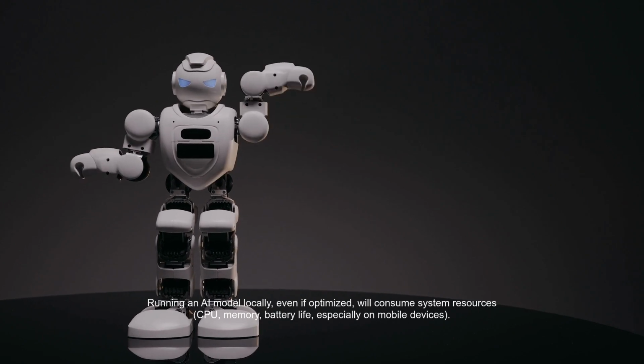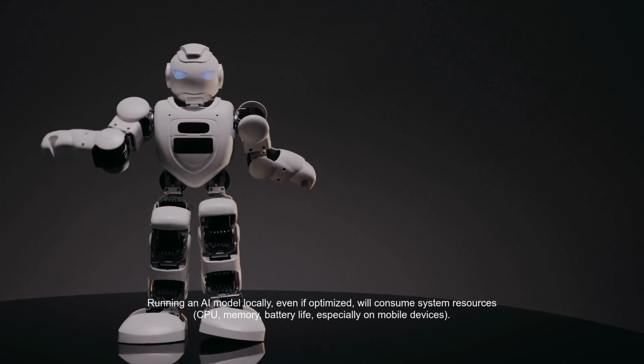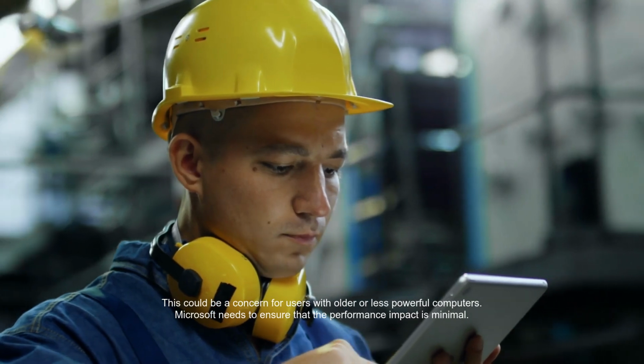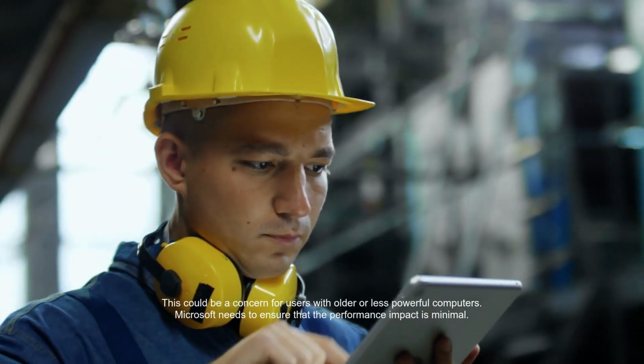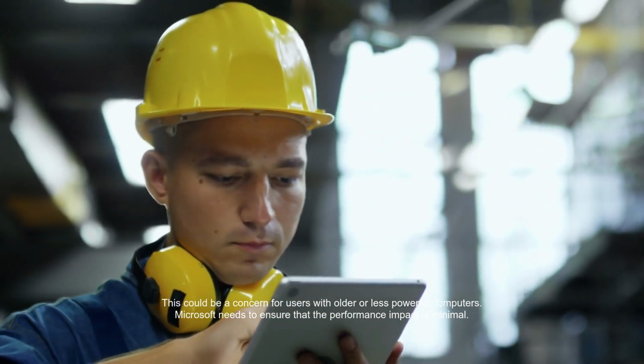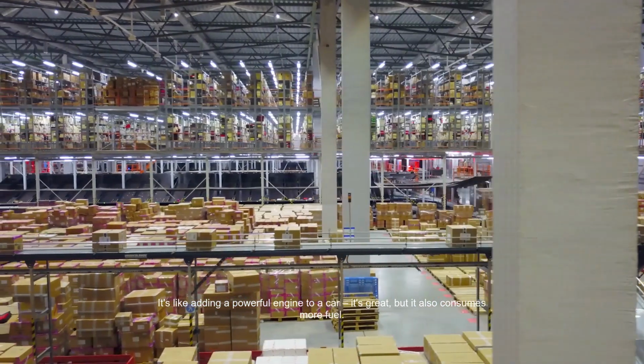Running an AI model locally, even if optimized, will consume system resources: CPU, memory, battery life, especially on mobile devices. This could be a concern for users with older or less powerful computers. Microsoft needs to ensure that the performance impact is minimal. It's like adding a powerful engine to a car. It's great, but it also consumes more fuel.